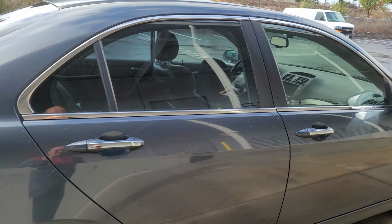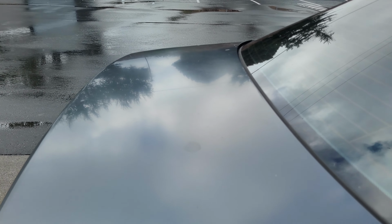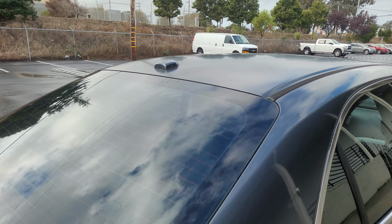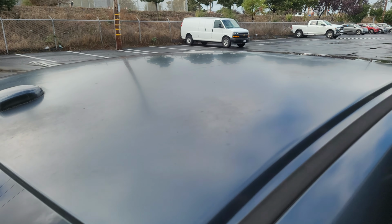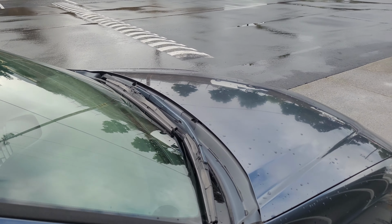So I pretty much have to do a full detail on this and see if I could revive this paint here on top. Let me know if you have experience with these TSX. I'm gonna pause this for a second. There's an airplane passing by.